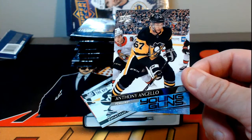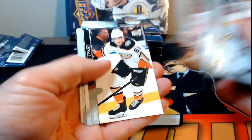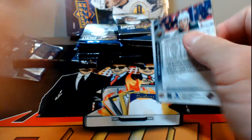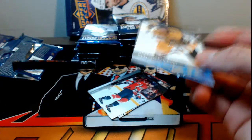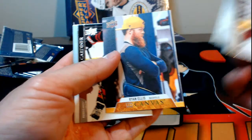Anthony Angelo for the Pittsburgh Penguins. Nicholas Backstrom, Upper Deck Canvas. Keegan Kolesar for the Vegas Golden Knights. Love the design. Upper Deck Canvas of Ryan Ellis.